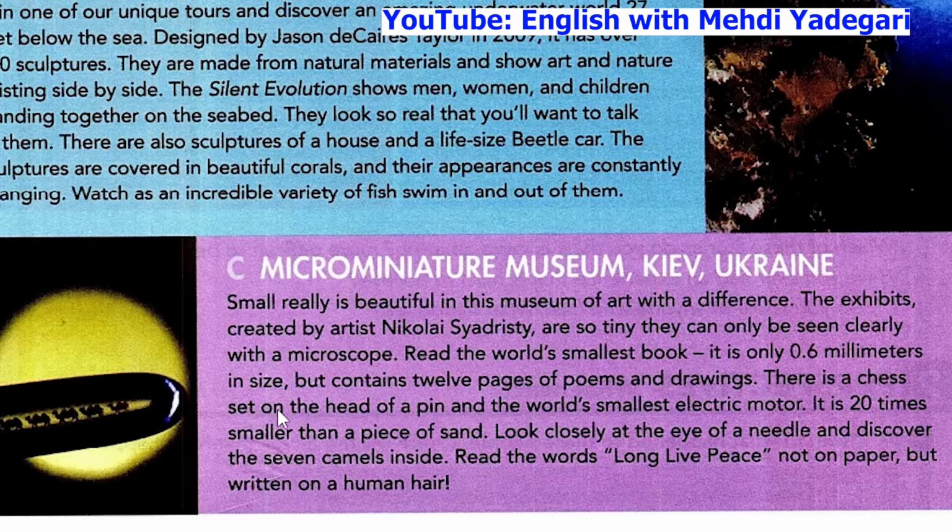There is a chess set on the head of a pin and the world's smallest electric motor. It is 20 times smaller than a piece of sand. Look closely at the eye of a needle and discover the 7 camels inside, just like this one. Read the words "Long live peace," not on paper, but written on a human hair.